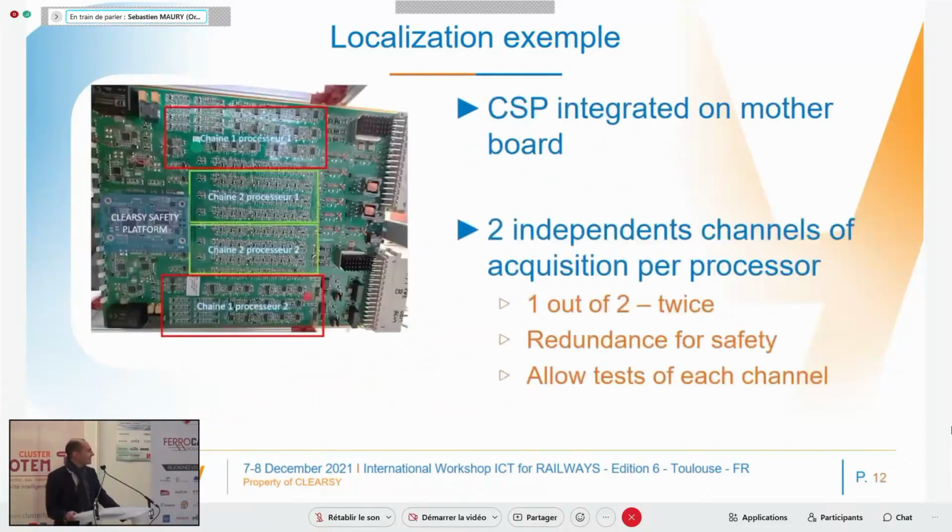Thank you. In terms of hardware, you have here an example of the motherboard, where we can see the Clear-C safety platform on the left in blue, and there are two independent channels connected to this calculator to sense the magnetic field. This redundancy is for safety for sure, but it's also because we need to test these channels regularly. So there is a combination of two channels twice, because when you test one channel, we can count on the previous one and make an inversion to test the other channel. So it's redundant for safety, but there is a double redundancy to allow testing of each channel.